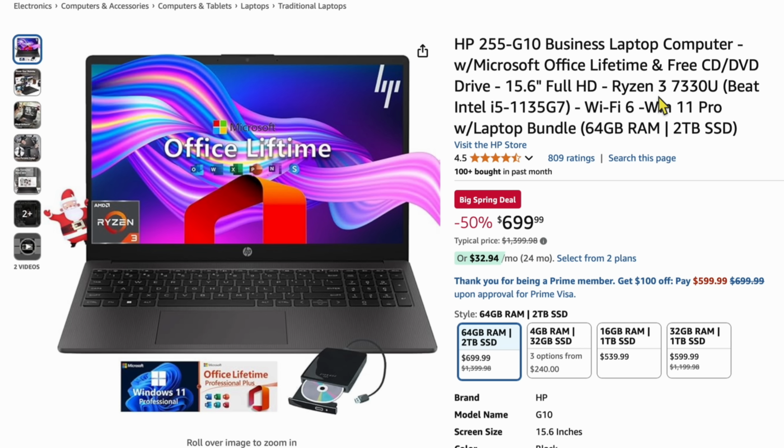So it's not the fastest chip. It's got Ryzen 3. But look at this, 64 gigs of RAM and a 2 terabyte SSD. That's where the money comes in, I guess. 64 gigs of RAM and 2 terabytes. So while it's not the fastest CPU, and I can test that if you look at benchmarks, it is going to have enough RAM and enough disk for a lot of people. So $699 right now, claiming 50% off. I don't know if that's true.